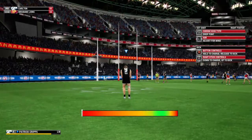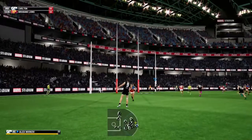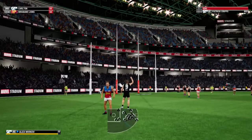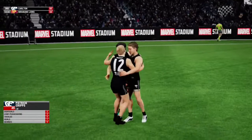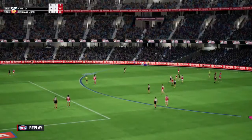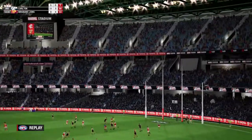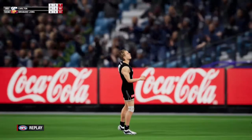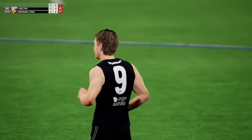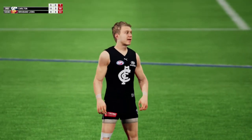40 metres out. Lining up on a bit of an angle here is Cripps. Going for goal number one. And it's right. Smiles all round. Carlton is now 16. He knew that was home as soon as it left the boot. It hasn't always been clean, but they've got the goal. Carlton are controlling the position and they're using that control to hit the scoreboard.